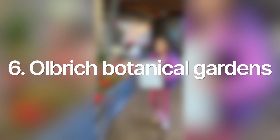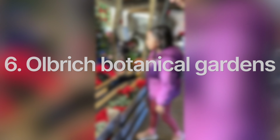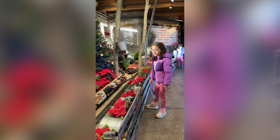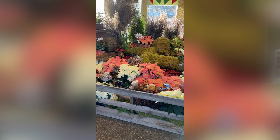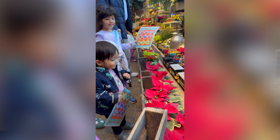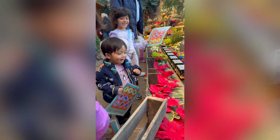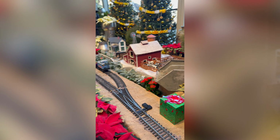Number 6 is Ulbrich Botanical Gardens. We visited this around Christmas time last year, and it was really cool to see the decorations and kind of Polar Express type train situation. There are 16 acres of outdoor gardens as well as interesting plants inside the conservatory, so there's really something to do in any season.